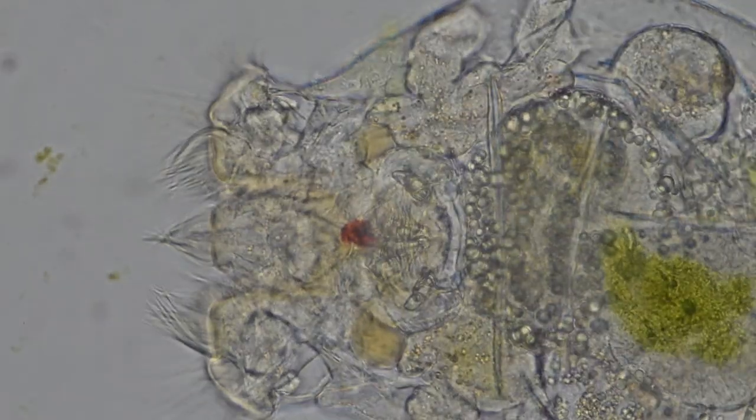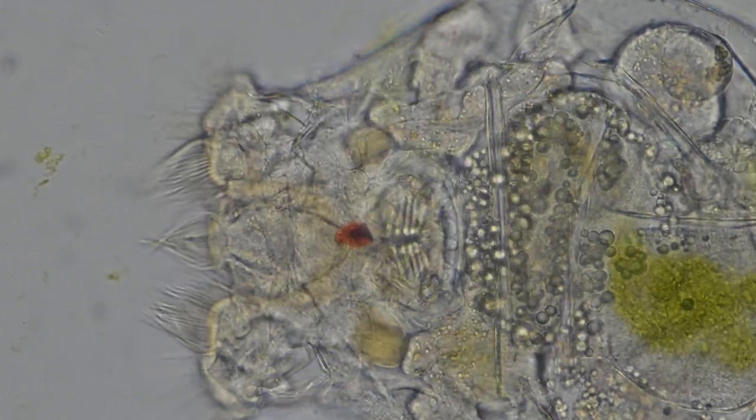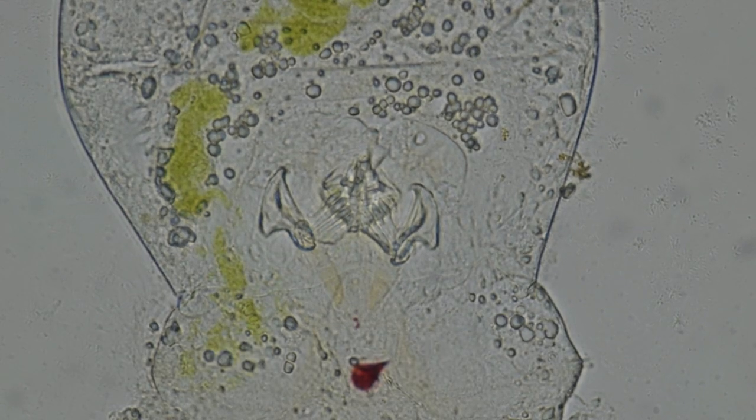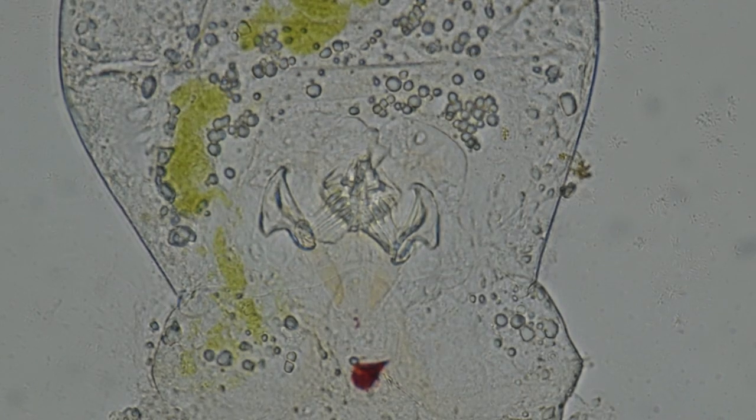To see the trophi of the mastax more clearly, you need to get rid of some of the muscles around it. I added a little bleach to this specimen to dissolve away some of that tissue, and I compressed it to spread out the trophi a little bit. Anterior is down, as you can see by the position of the ocellus.